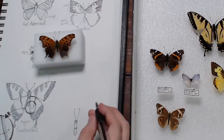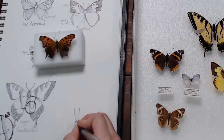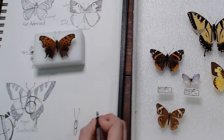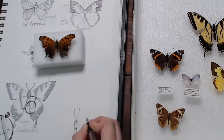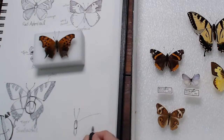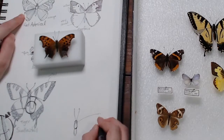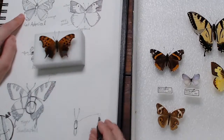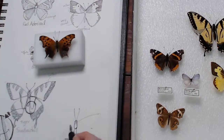Fun. And let's see. We want this to come out to here-ish. All right, and this might be a little tricky. So what I'm going to do, kind of like I did with the Admiral first, I'm going to put in the basic shape, and then I'll make the edge match it, but that way we've got the basic shape of the wing down to work with. Okay, that's fine with me.